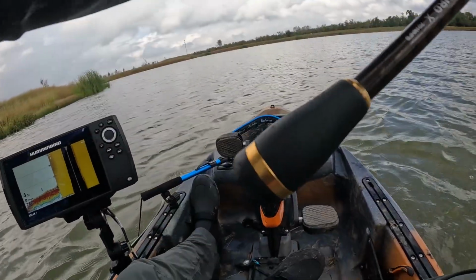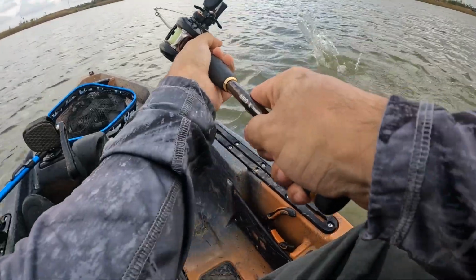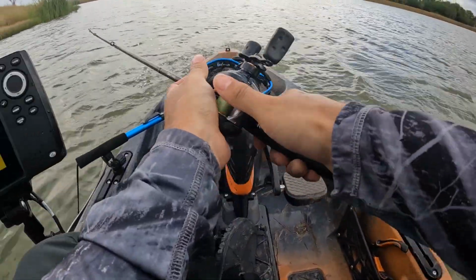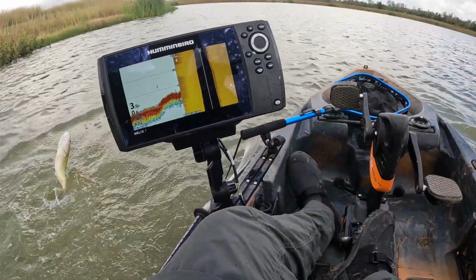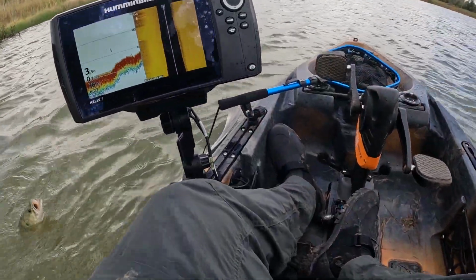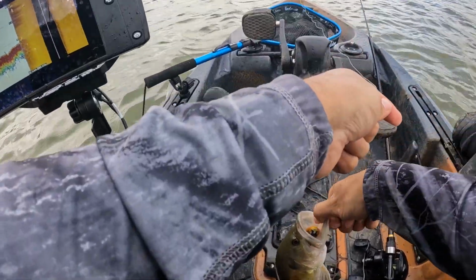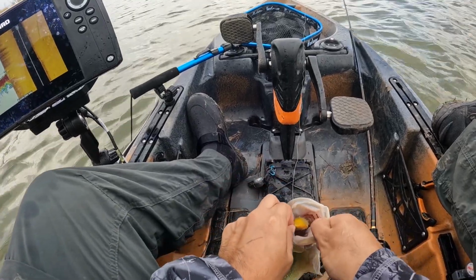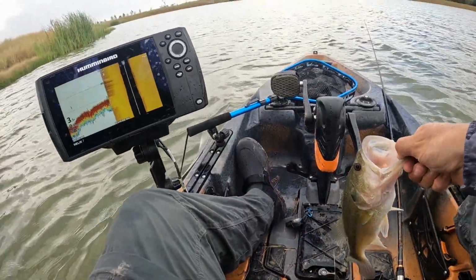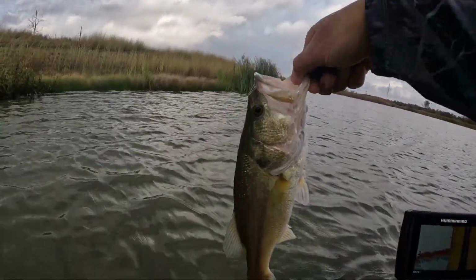There we go. All right, I think that's number 4. Pop that out of them. Right up against those cattails. Nice little guy, we'll take him.